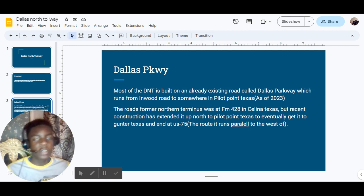Most of the DNT is already built on an already existing road called Dallas Parkway, which runs from Inwood Road to somewhere in Pilot Point, Texas. As of 2023, the road's former northern terminus was at FM 428 in Slater, Texas, but recent construction has expanded up north to Pilot Point, eventually to get it to Gunter, Texas, and at US 75.